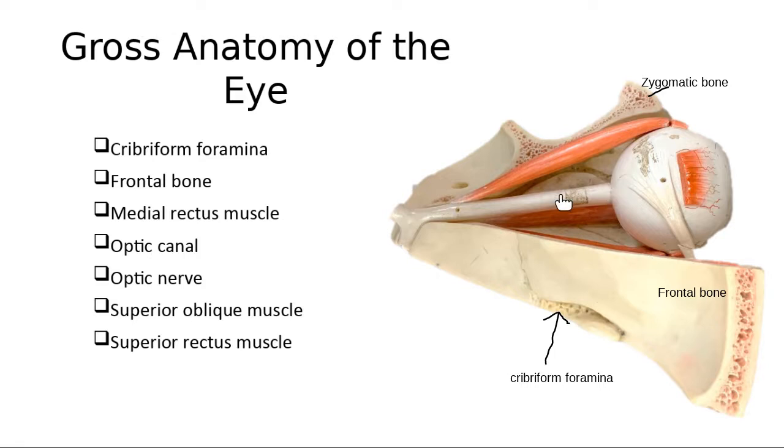Notice you can see very clearly in this view, here's that optic nerve. So the optic nerve leaves the eyeball and travels back into the skull. So there's the optic nerve, and all of my rectus muscles are going parallel to it. That's why they're called rectus. Here's that superior oblique. You can see it at an angle across the top of the eyeball.